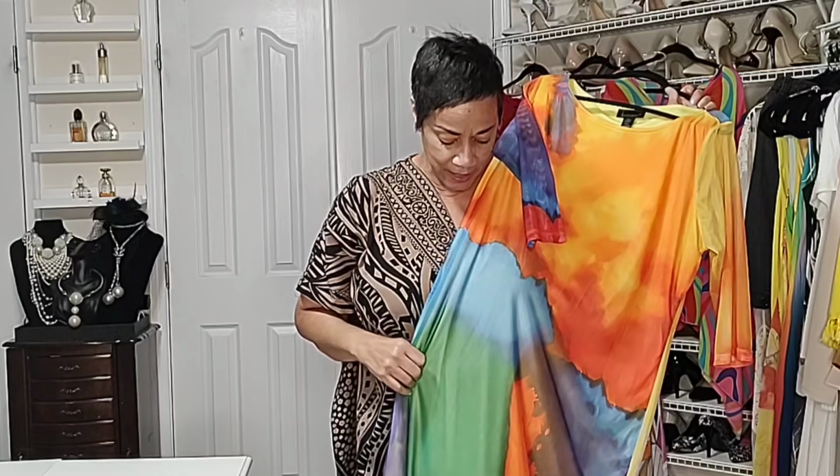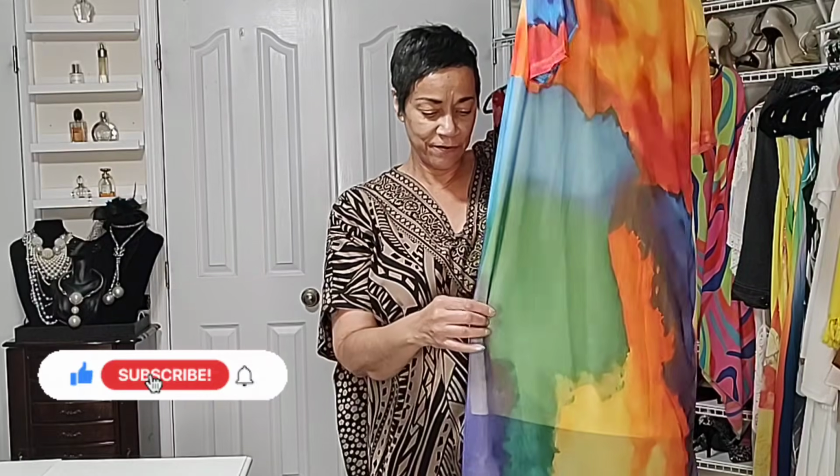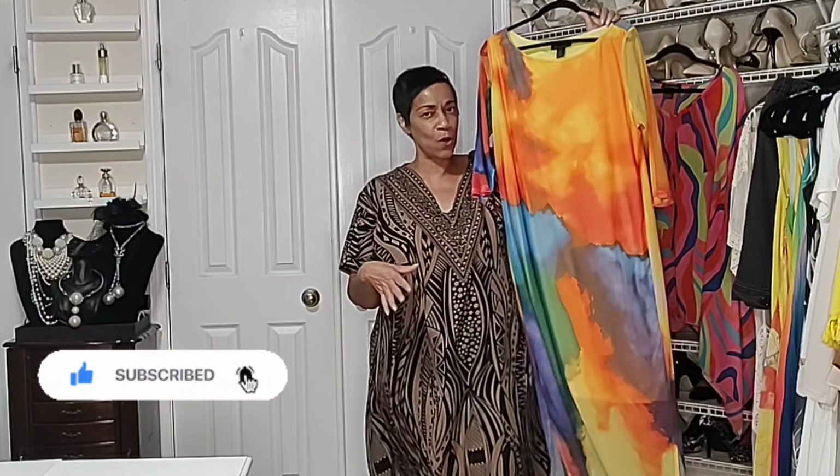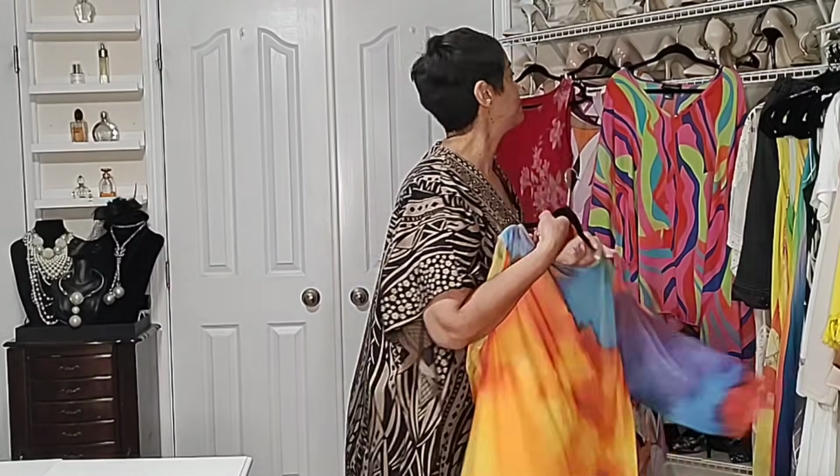And if I cut it, you'll see it at that point. But I'm also considering, once I cut it, trying to do a little bit of a different detail here on the bottom. So we'll see how that goes. I like it long, but I think I could also really love it if it's shorter. So we'll see about that.